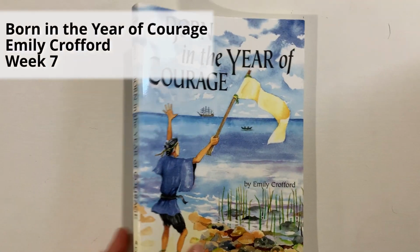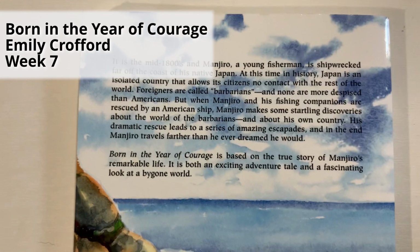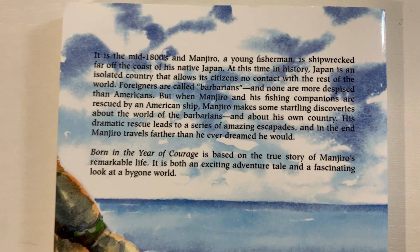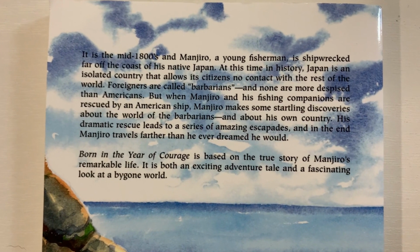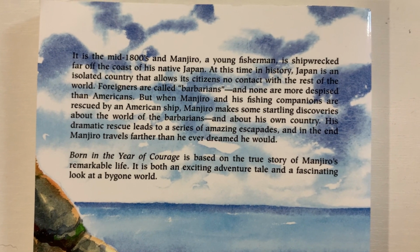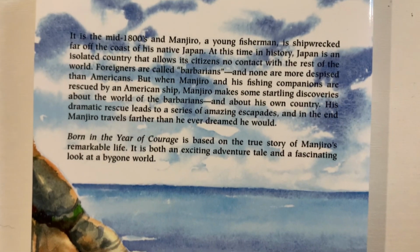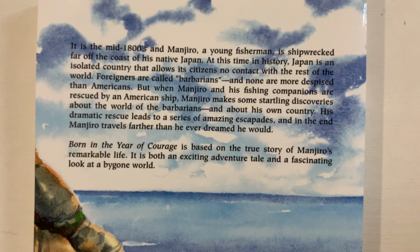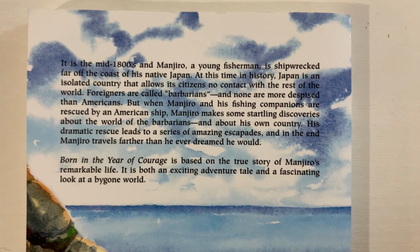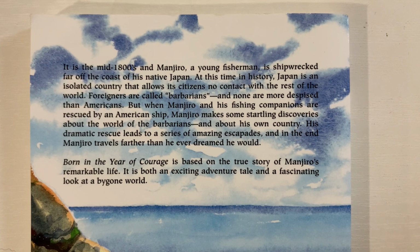Born in the Year of Courage. See? Courage again. It's the mid-1800s, and Manjiro, a young fisherman, is shipwrecked far off the coast of his native Japan. At this time in history, Japan is an isolated country that allows its citizens no contact with the rest of the world. Foreigners are called barbarians, and none are more despised than Americans. And when Manjiro and his fishing companions are rescued by an American ship, Manjiro makes some startling discoveries about the world of the barbarians and about his own country. His dramatic rescue leads to a series of amazing escapades, and in the end, Manjiro travels farther than he ever dreamed.